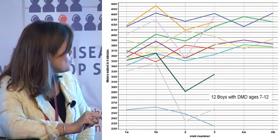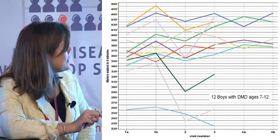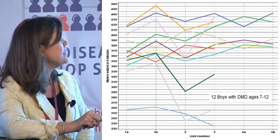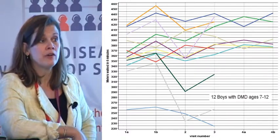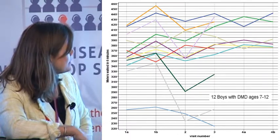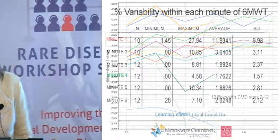This boy, for example, dropped about 60, went up about 30. This guy dropped quite a bit. Now he's back to typical. So if your study ended here, it would be a failure. And the same likewise, some of the boys go up and then are back down. So I think it enters too much risk into using that as an outcome measure for a very small, very important study.